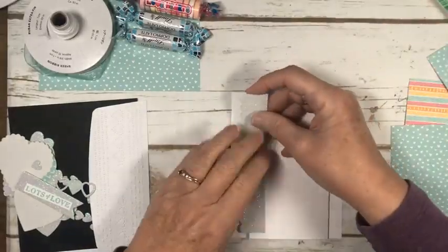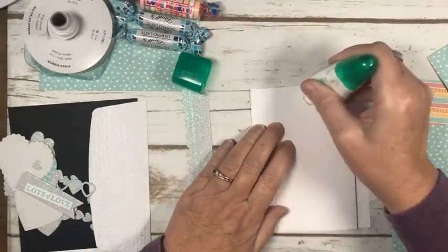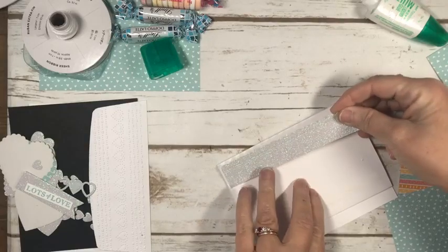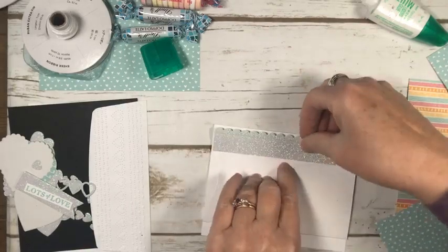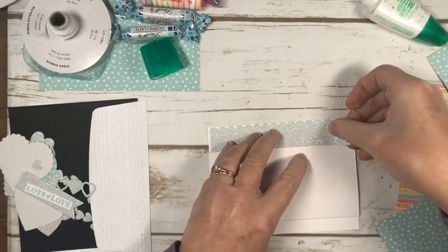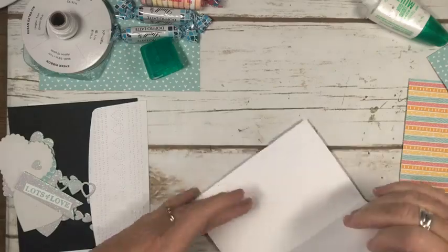So for this card, I'm going to glue this down right here. I'm going to put glue all over the front because I'm adding the Designer Series paper, but I'm not going right to the edge because the Designer Series paper is a 1/4 inch in. So I want this close to the edge so that it hides this white. But it's straight. And I don't want it sticking to that piece.